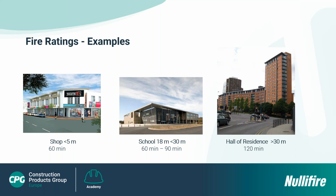The bigger the building, the more people are in it, the harder it is to evacuate it. You could go up to between 60 minutes and 90 minutes for anything between 18 meters and 30 meters. Anything above 30 meters tends to go up to 2 hours. But this is all affected as well by whether it's got sprinkler systems, or the strategy is changed. So this is just a guidance. It's not a hard and fast rule.